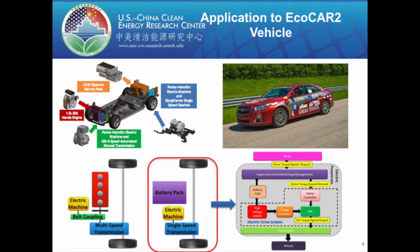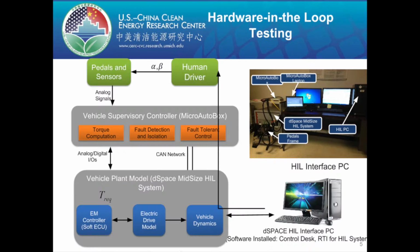The algorithms developed as part of this project were demonstrated on the EcoCAR 2 plug-in hybrid electric vehicle prototype developed by students at The Ohio State University. The specific application of functional safety that is demonstrated in this video pertains to torque security, that is, the ability to deliver the required torque securely and safely under all circumstances, preventing the possibility of any sudden unintended accelerations.